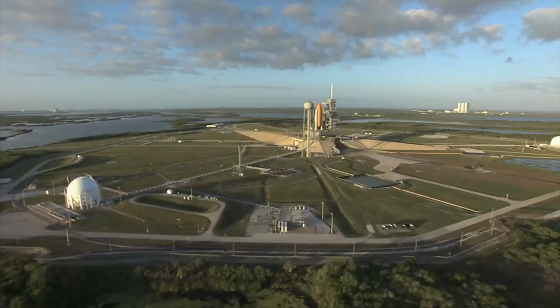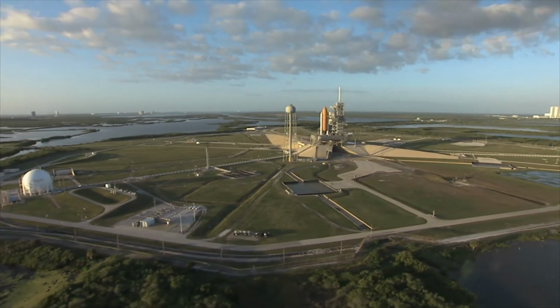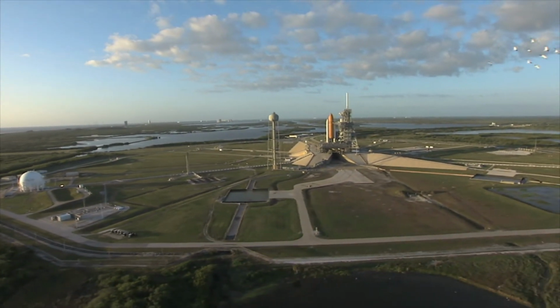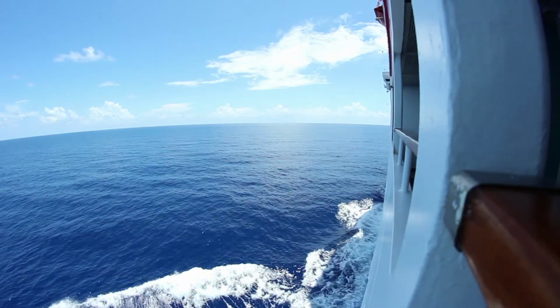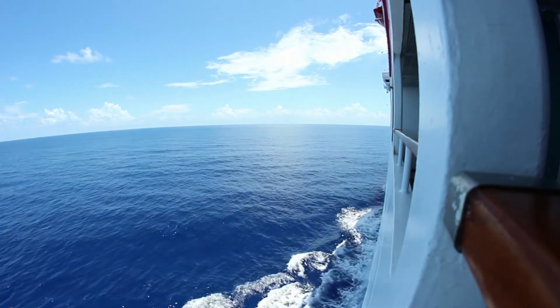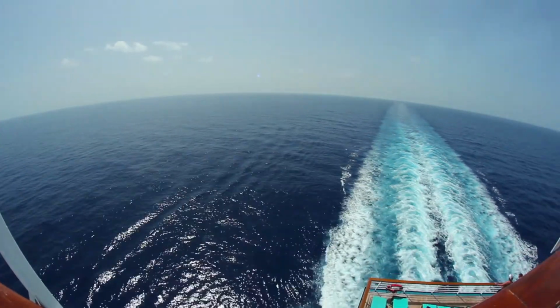The possibilities are endless at that point, rather than just getting off the ship, rushing into the airport, and going straight back to reality, ending your vacation at that point. So that is something to consider if you want to maximize your vacation time in Florida. But keep in mind, these things you do also have to factor in, because they do get pricey quite quickly.